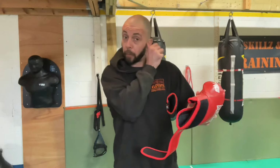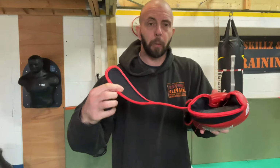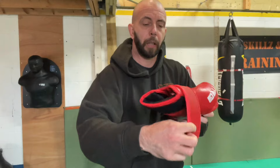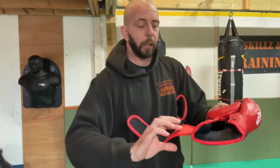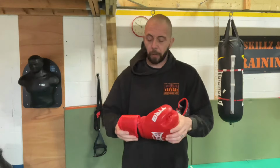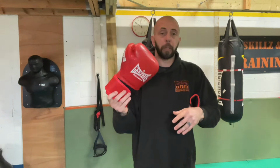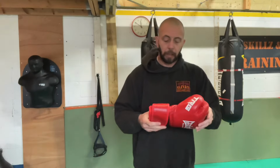Here's a little top tip from me. I call this a double wrap. Goes over and on top. That will always give you more wrist support than the type of ones that just, imagine that Velcro stops there and just lace up on the bottom. They don't offer much wrist support. But for everyday training, where you've got to take your gloves on and off, 100% set of Velcro gloves.